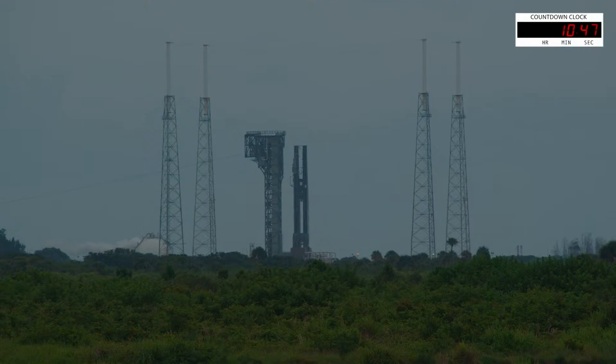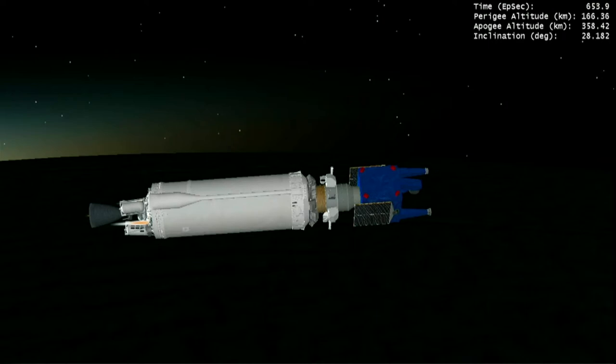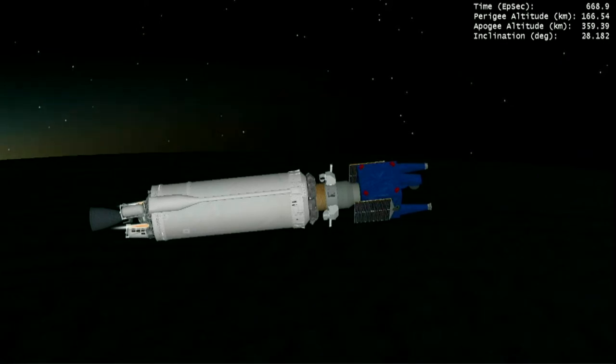Ten seconds to MECO. PU's gone to open loop. System response looks good. And standing by for MECO. And we have MECO, main engine cutoff. Centaur is now entering a 12-minute coast duration. RCS is engaged 100% 4S settling as expected.